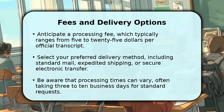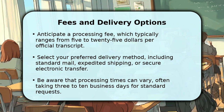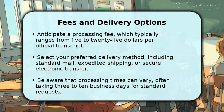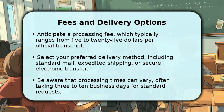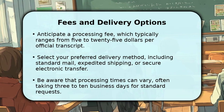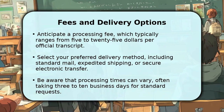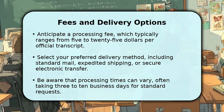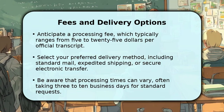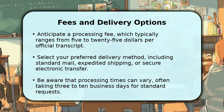Most universities charge a nominal fee for official transcripts, usually ranging from $5 to around $25 per copy. You can often pay these fees directly through the portal using a credit or debit card. Carefully choose your delivery option. Standard mail can take several business days, while electronic delivery is usually much faster, often available within 1 to 2 days. Expedited shipping is available at an additional cost for urgent requests.